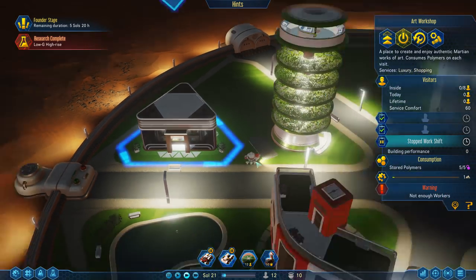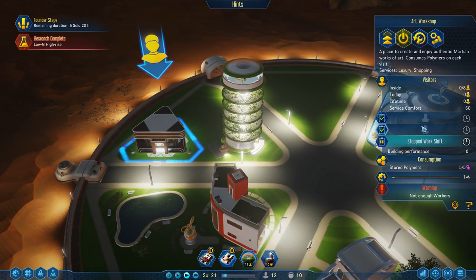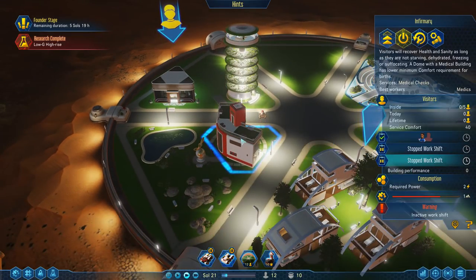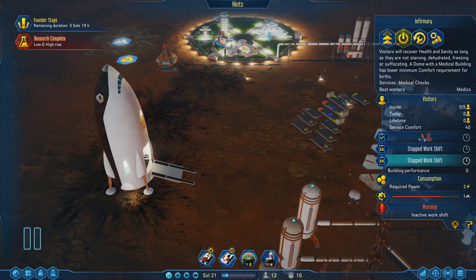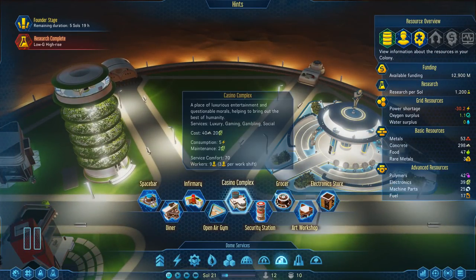And then whether we're going to get somebody working there. Do you know what I'm going to do? I'm going to stop that shift and hopefully they'll come over here. So we are running out of people that can work in different things. We need some more people. Actually, now that that's back, yeah, we can do that. Let's just pause a sec. Let's set up what we're doing in here.